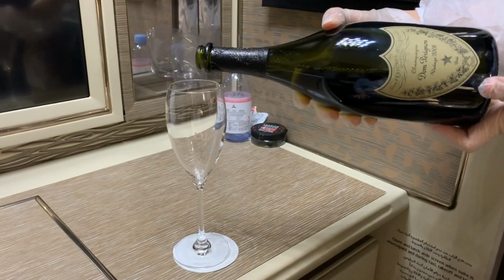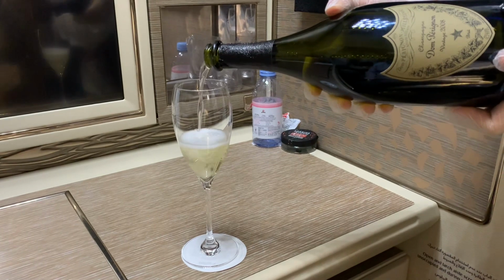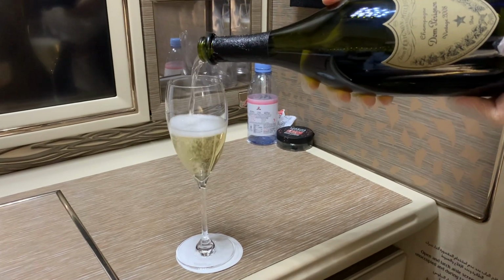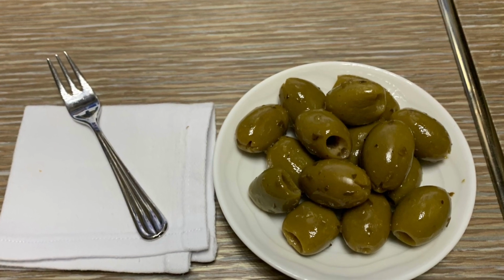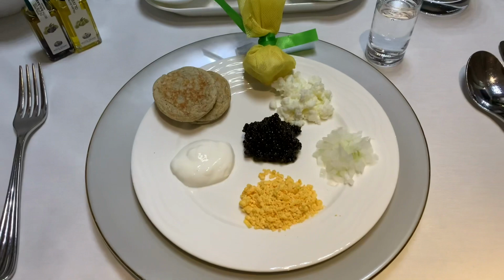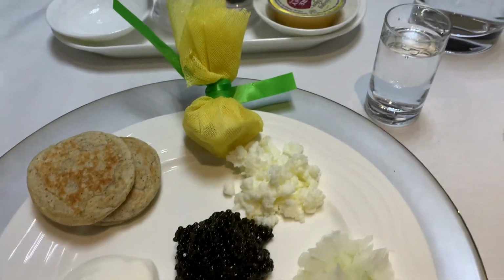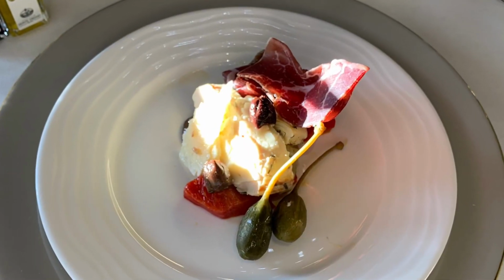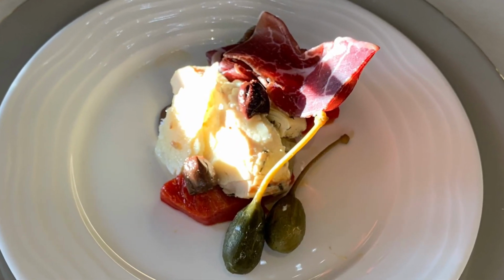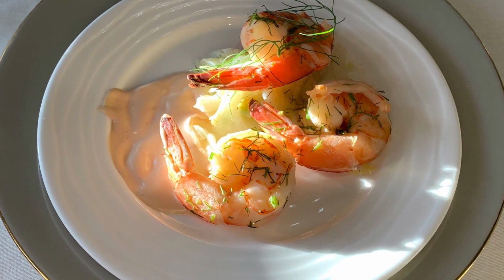Naturally, I started with some Dom Perignon champagne. As a savory snack, they brought around a plate of olives. But what I was really looking forward to was the caviar service. With the exception of an appropriate spoon, I think they covered everything. They even brought a shot of vodka. Next up was the Antipasti, followed in short order by a prawn cocktail.